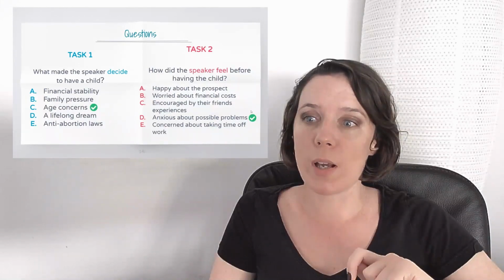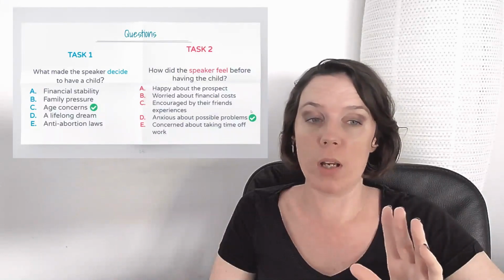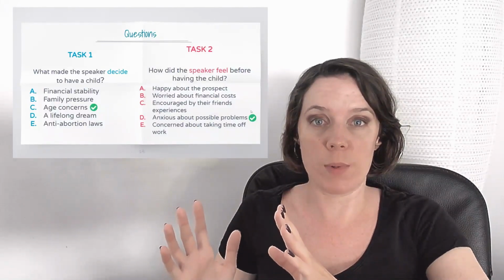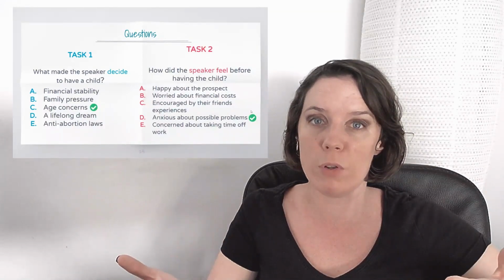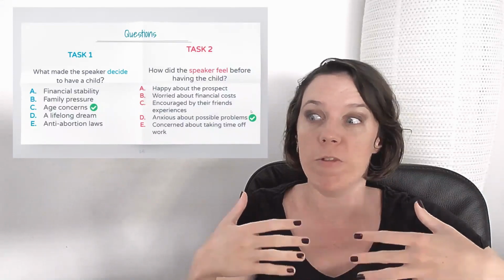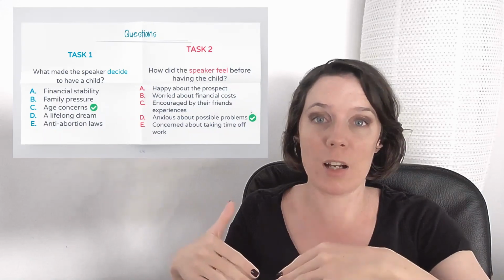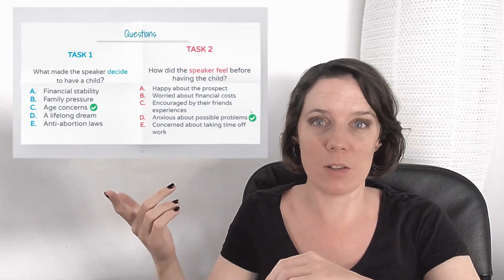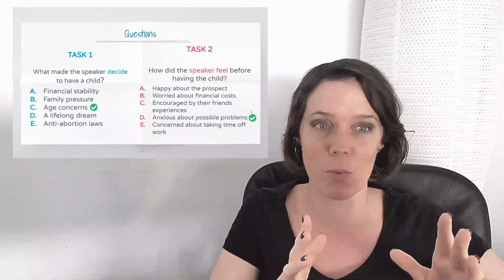In terms of strategy, some people like to do it another way. Some people like to just focus on task 1 the first time they listen and just focus on task 2 the second time. You can do that if you prefer. For me, I don't like doing that because then if you don't catch one of the speakers in task 1, you can't really go back and do it a second time because then you'll be focusing on task 2.